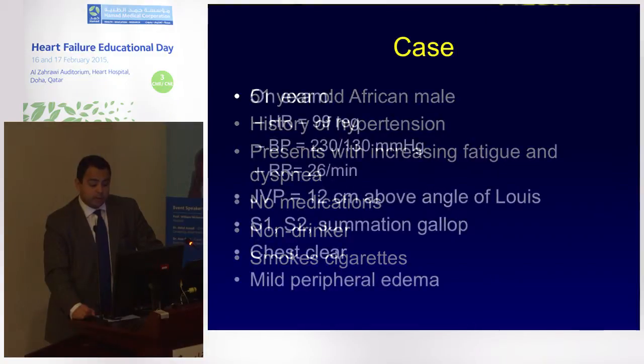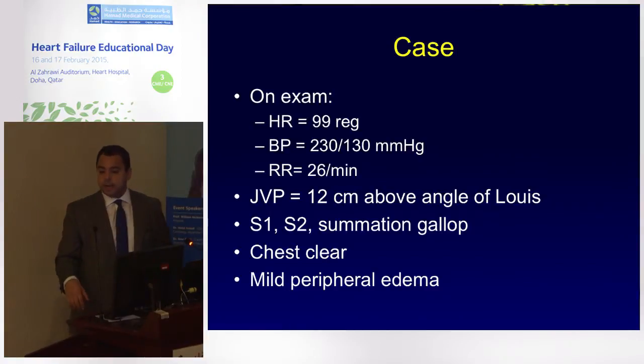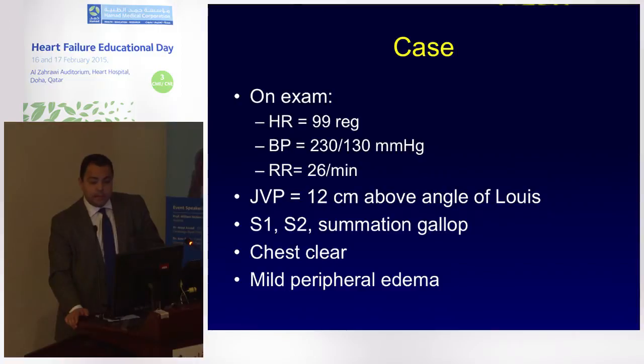On exam, his heart rate was 99 and regular. His blood pressure was 230 over 130. His respiratory rate at rest was 26 per minute, and he looked like he was having some difficulty. His JVP was 12 centimeters above the angle of Louis. He had a loud summation gallop on his examination. His chest was actually clear, and he had mild peripheral edema.